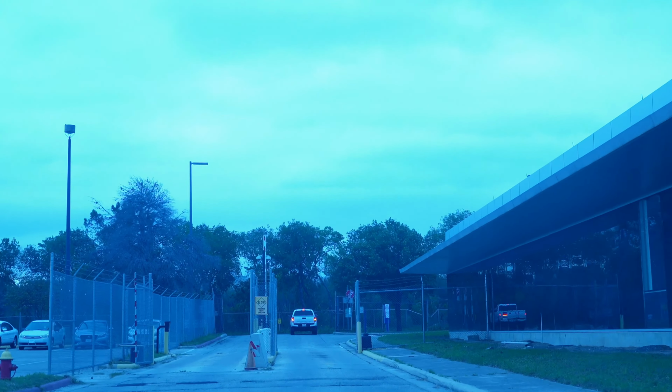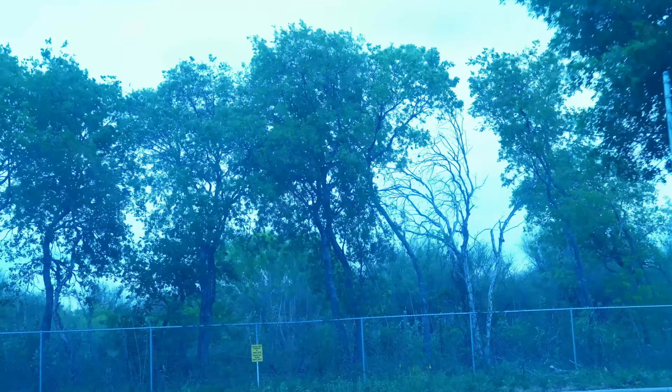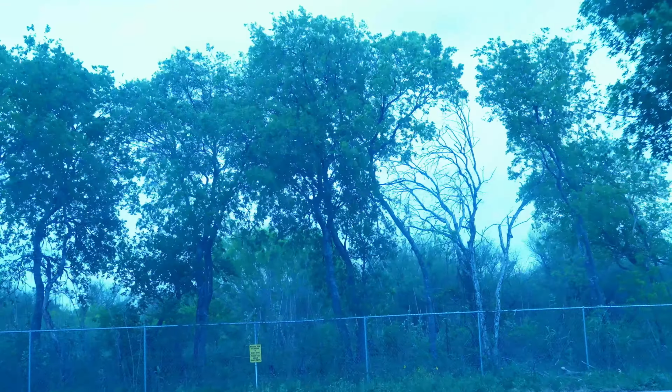So the screen looks blue, all right? I don't like the LCD screens on the Sony cameras. I don't think I have steady shot on. But I got a dummy battery hooked up into my car.